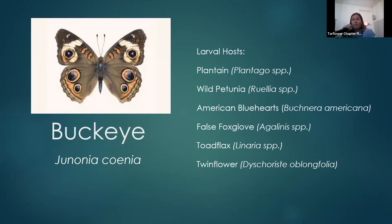All right, our buckeye, another generalist, has several larval host plants. I think at the nursery, the one it uses the most is the wild petunia, the Ruellia species. That's the one I see the caterpillars on. I used to do a lot of cuttings at the nursery, and when I would go through plants, we would find a lot of caterpillars, and the wild petunia was always covered in buckeyes. And not just the dry twin flower, the oblongifolia, but our lakeside twin flower, the Dyschoriste humistrata, is also utilized by them.